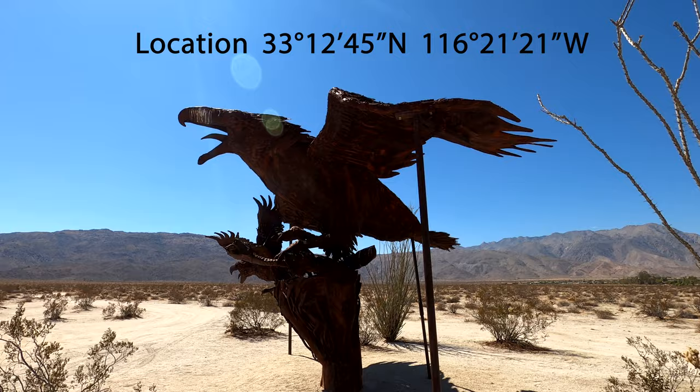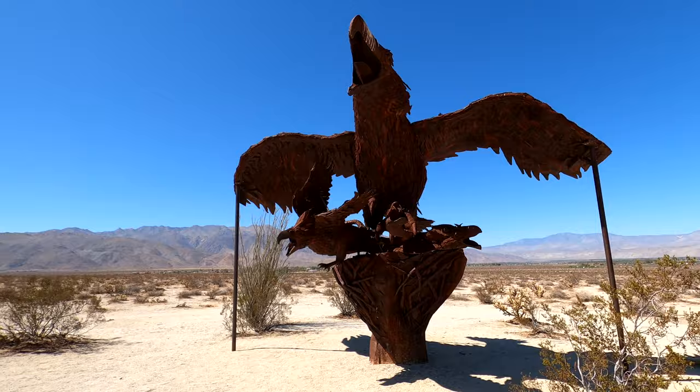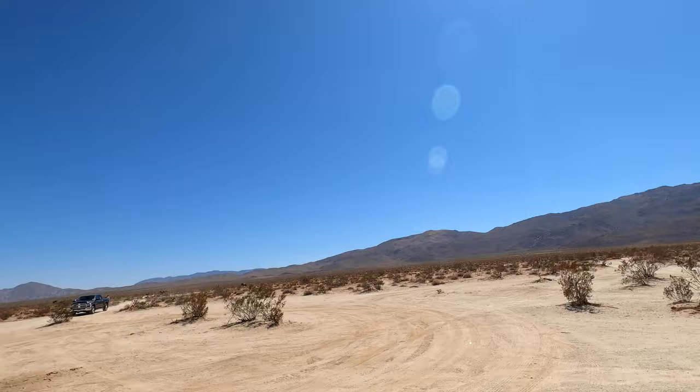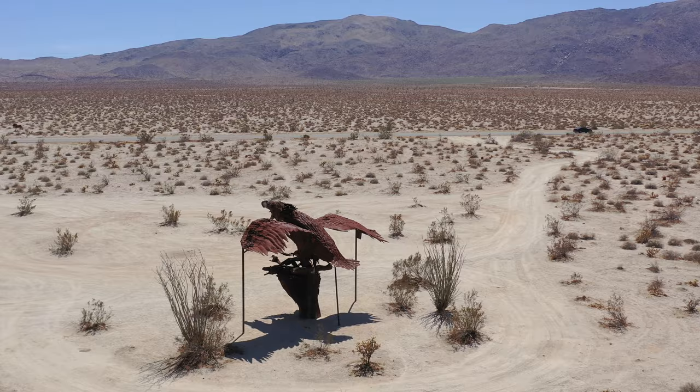Looks like an eagle. I don't know. What do you guys think? Is it an eagle? This looks great. It would look great with the Milky Way behind, but unfortunately the Milky Way is going to show up on the other side over there. So that would be impossible to me. At least at this time of the year.